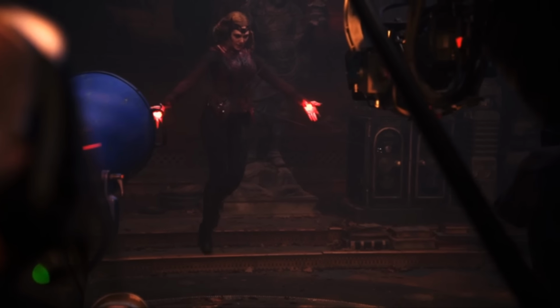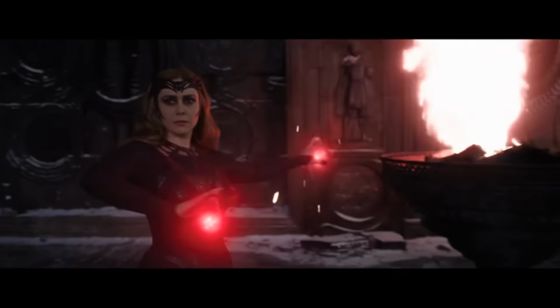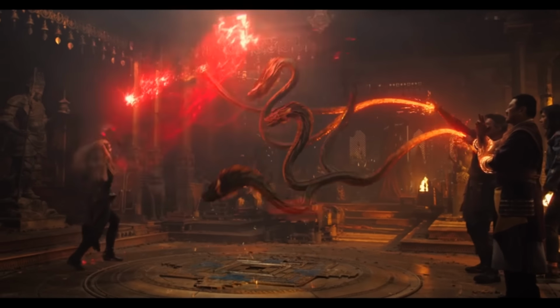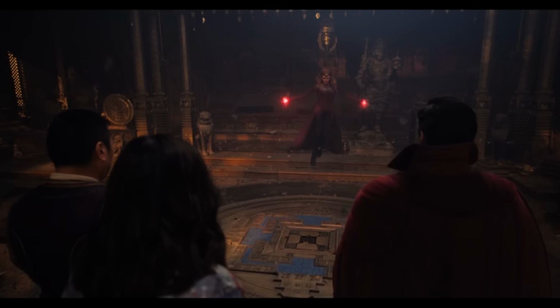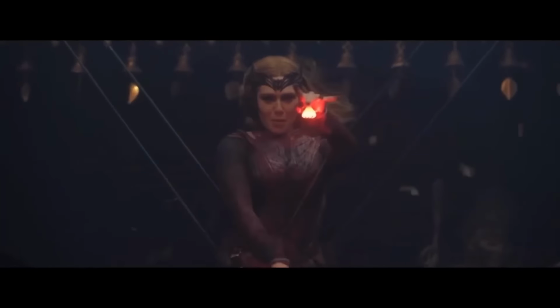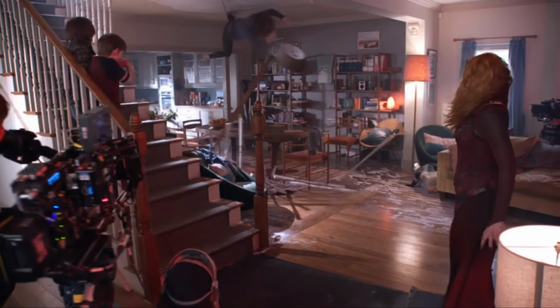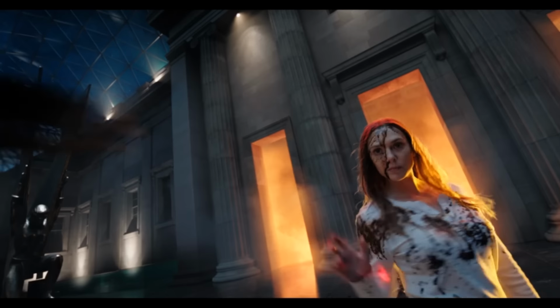To further sell the effect, they would attach red light sources to her palms to make it look like the red energy they added in later actually lit up parts of her body. And so I think I was just so grateful that it didn't look completely ridiculous. Combine those hand gestures and red lights, and extras being lifted on wires.